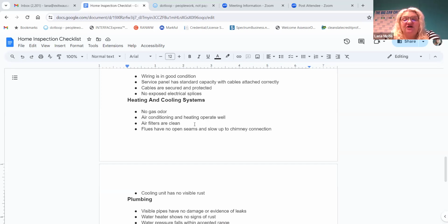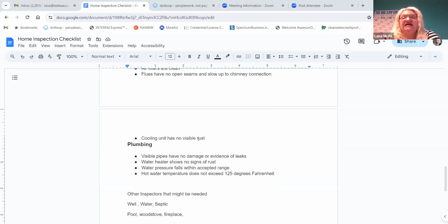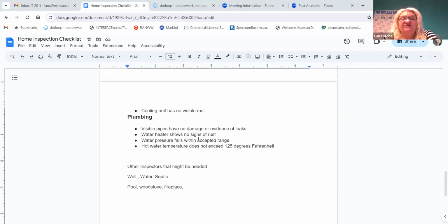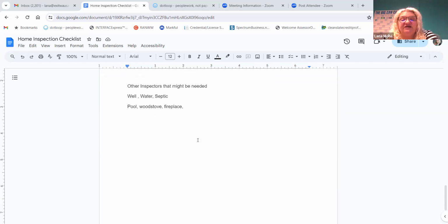Air filters are clean. Flues have no open seams and show up to chimney connection. Cooling unit has no visible rust. Plumbing, the visible pipes have no damage or evidence of leaks. Water heater shows no signs of rust. Water pressure falls within accepted range. Hot water temperature does not exceed 125 degrees Fahrenheit.